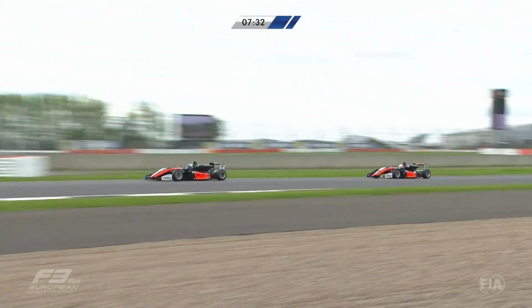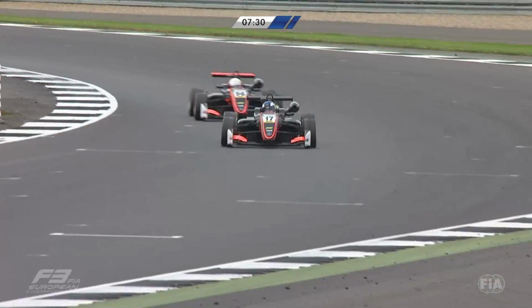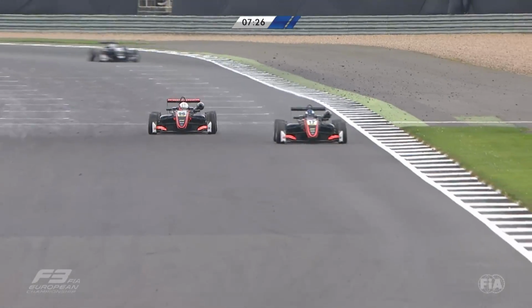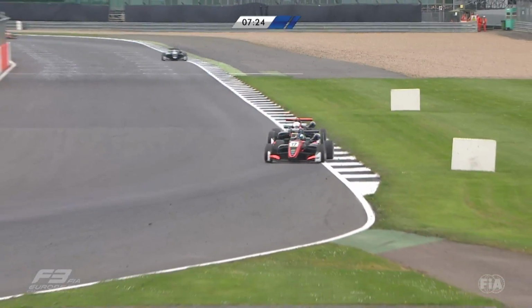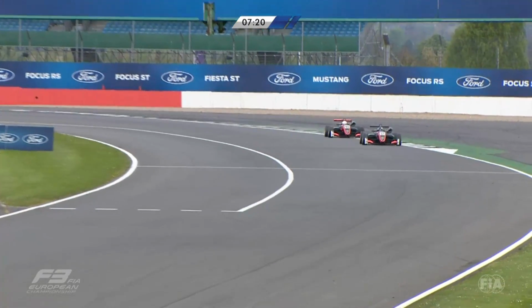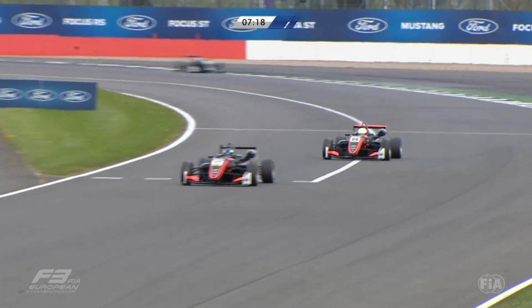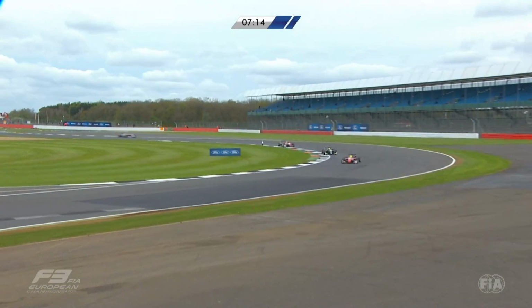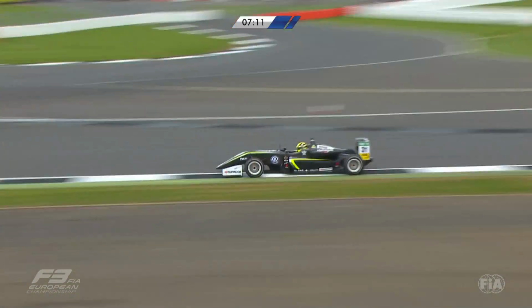Tremendous stuff. Joey Mawson definitely struggling a bit, isn't he? With the car, maybe saving some better tyres for tomorrow. But had good pace yesterday, but it's not quite there for Joey today. Car 62 must respect track limits is the sign that comes up on the timing screen now. So Ferdinand Habsburg is the latest driver to be watched. We've got 7 minutes to go, plus 1 lap.